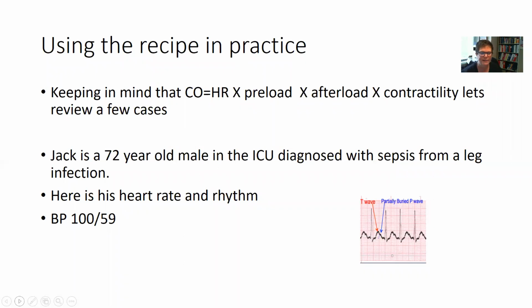And so if someone said to you, Jack's blood pressure is 100/59, and you looked at this rhythm, you would say, I see a P wave there. It's a little tacky. He's sinus tach. Blood pressure is 100/59. Sweet, life is good. Let's carry on. But look what happens when you actually put your eyes on Jack.